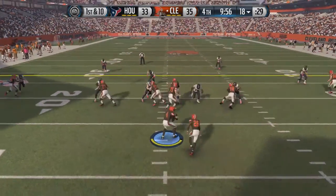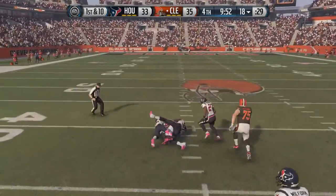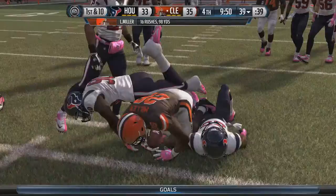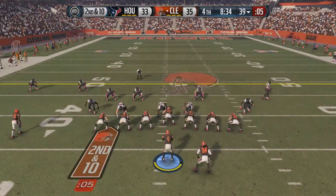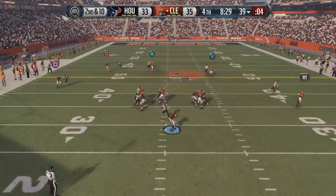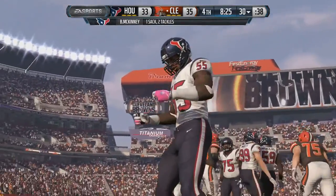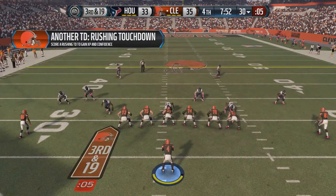Now on 1st and 10, under 10 minutes to go in the game, handoff to Lamar Miller up the middle, and he makes the 2 safeties miss and has the first down on the play, brought down around the 40-yard line. 16 carries for 98 yards for Miller. Now on 2nd and 10, Maggot in shotgun, Isaiah Crowell in the backfield. 8.5 minutes to go in the game, and he is going to be sacked on the play back at the 30-yard line by McKinney, so that's going to lead to a 3rd and 19.